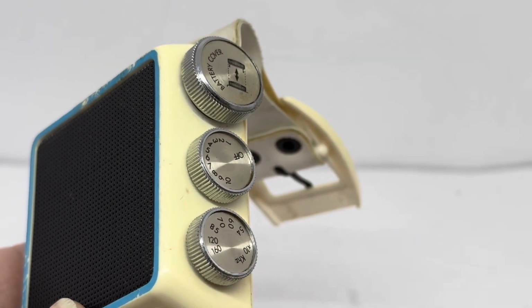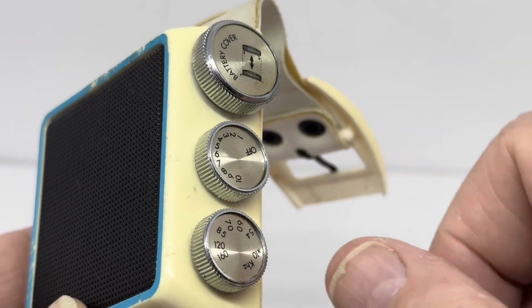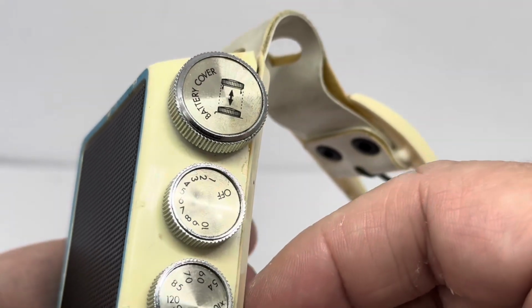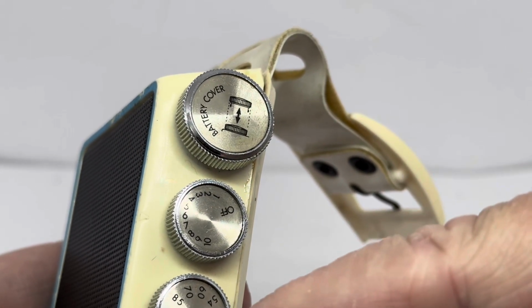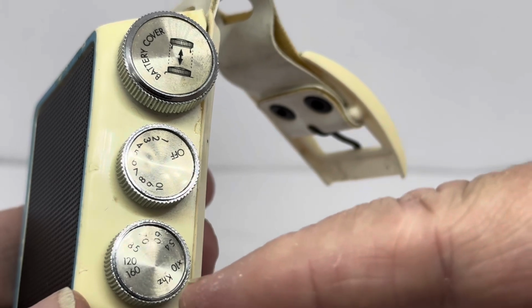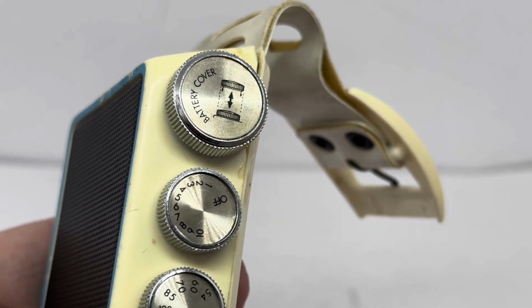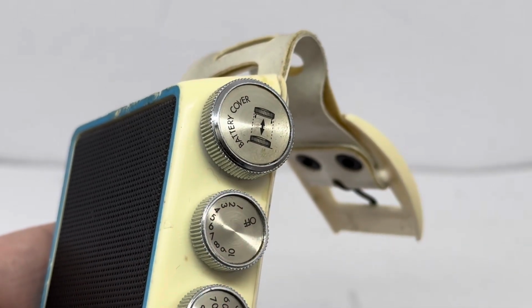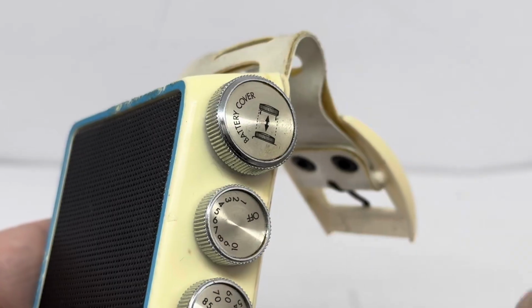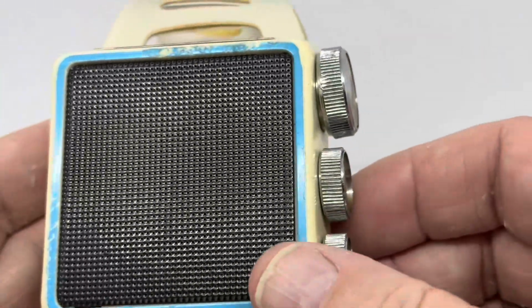Your bottom button is your tuning, so you turn that around to tune it into whatever megahertz you're looking at, and you can see you've got the tuning on the dial itself. You've got the volume on the other one, and the top one is just the battery cover. So you pop that off, and it's just a AA battery that pushes in there, and then you cover the cap back on, and that is basically how it works.